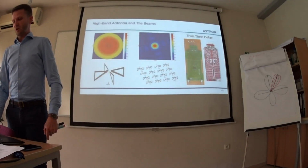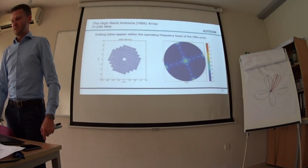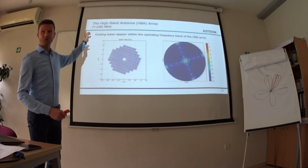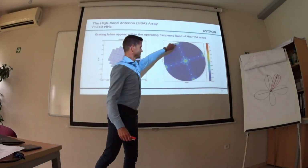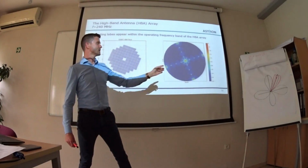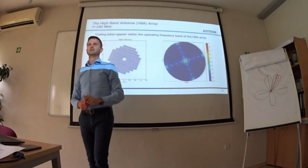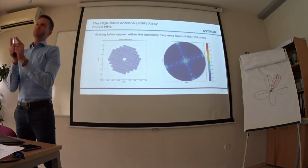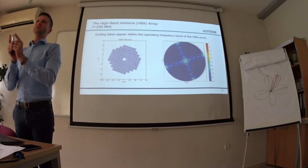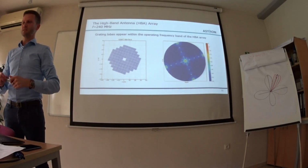If we now go back to the high band antenna, you will notice at the highest frequency, at 240 megahertz, these grating lobes appear. So we have a broadside beam, but at the horizon we've got these 4 patterns. Our element spacing of 1.25 meters within LOFAR is actually still too far apart at the highest frequency. And that's where you still get these extra maxima, where the signals add in phase.